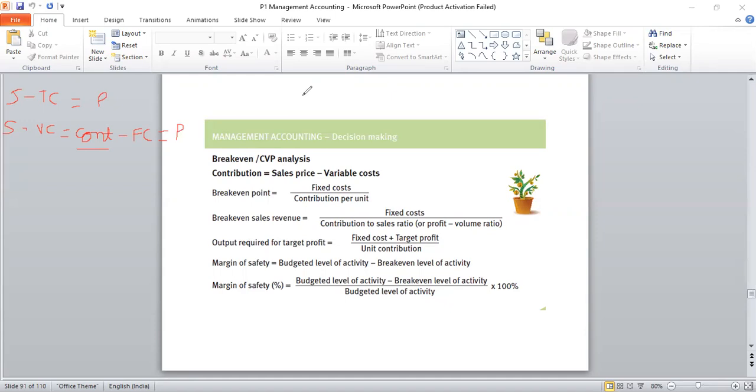Then a concept of break-even point, a point where there is no profit, no loss. That is a situation when the profit is zero. We have fixed cost coming to the other side. Contribution and fixed costs are equal. So at the break-even point, both of them are equal, and we basically equate the fixed cost and contribution. If it is break-even point in number of units, we take fixed cost divided by contribution per unit. If it is in sales revenue, fixed cost divided by contribution margin ratio. Contribution to sales ratio is, sales is 100%, contribution is what percentage.